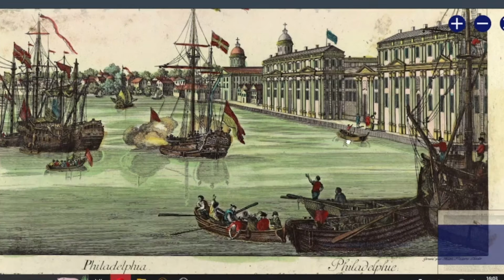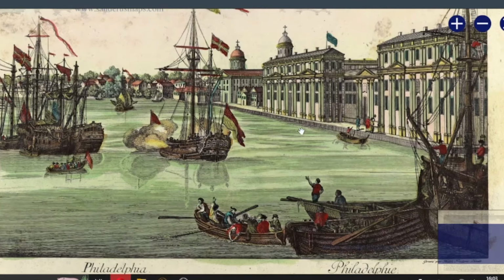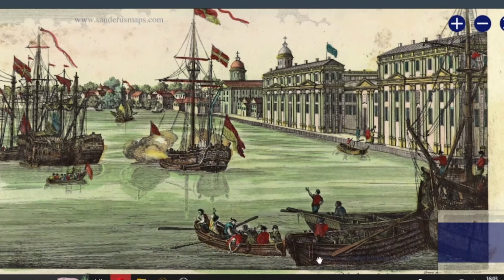It's this one. It's written in French. And this side is German. This side is French. But yeah, it's a view of Philadelphia, as you can see. It talks about Philadelphia being founded in 1682 down there. But I'm not sure exactly when this image is from. I can't get a date or when the actual image was created.